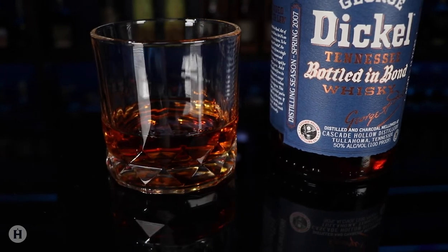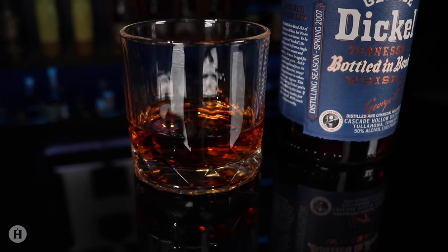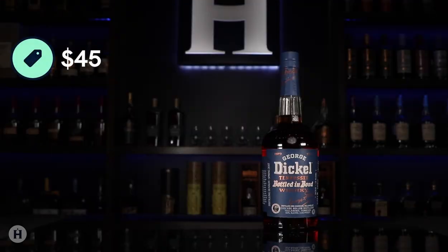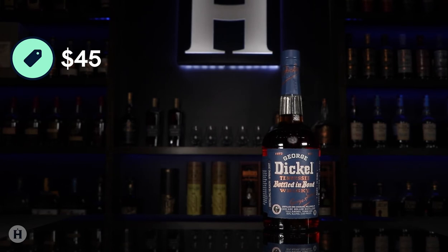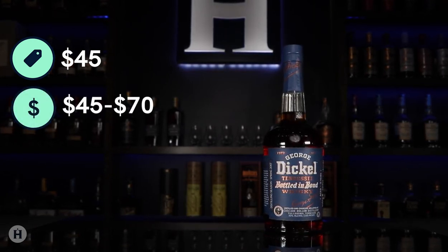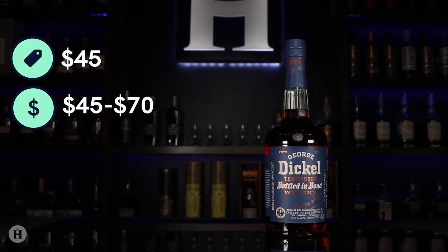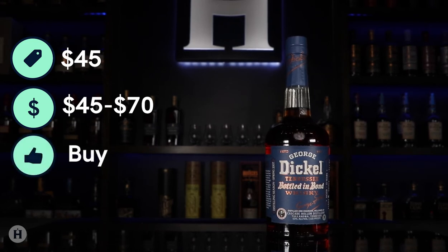Our bottle of this Dickel 13-year Bottled-in-Bond whiskey cost us $60, but you'll see it for MSRP at $45 on average. We feel that a reasonable price range for this bottle is anywhere from $45 up to $70. Although this whiskey is not overly complicated, we really feel it's underpriced for what it delivers. So this is an easy buy for us.